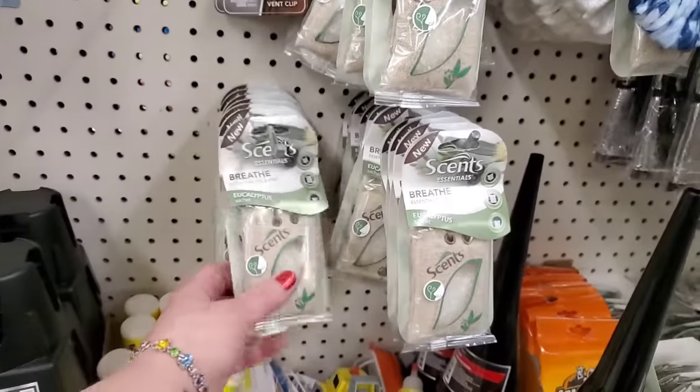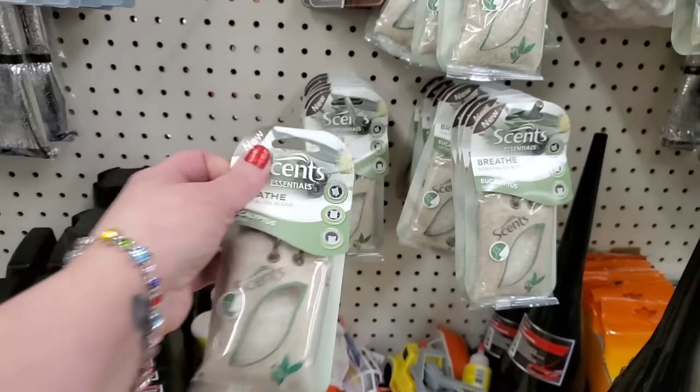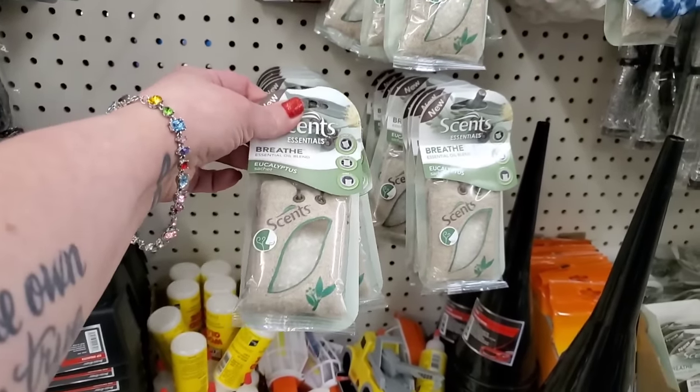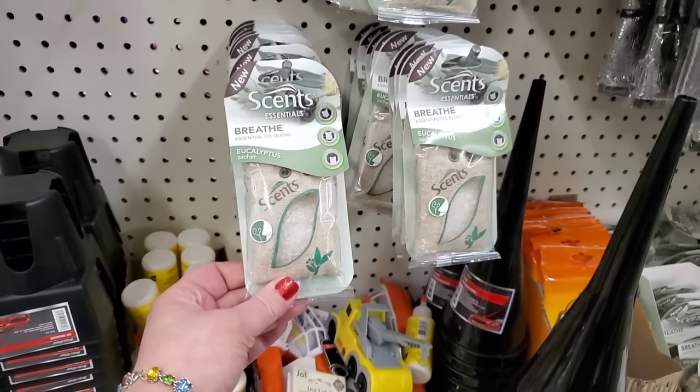Ooh, they have a ton of the eucalyptus scented little sachets. I'm gonna grab two of these. I love these. I've been looking and looking for some of the eucalyptus ones. I've seen the peppermint, and I don't remember what the other one was, but the eucalyptus is amazing.